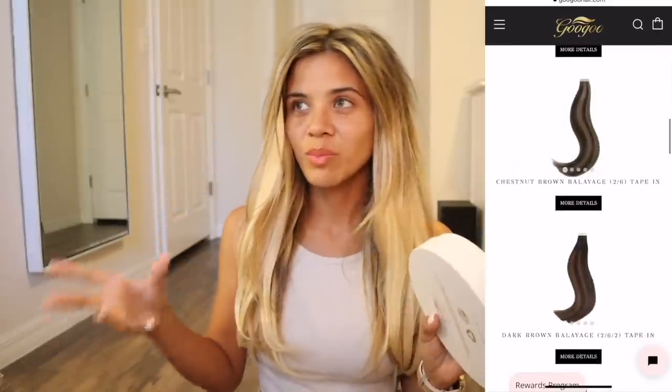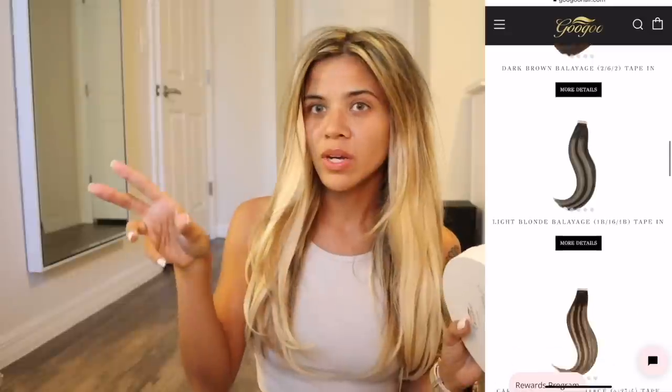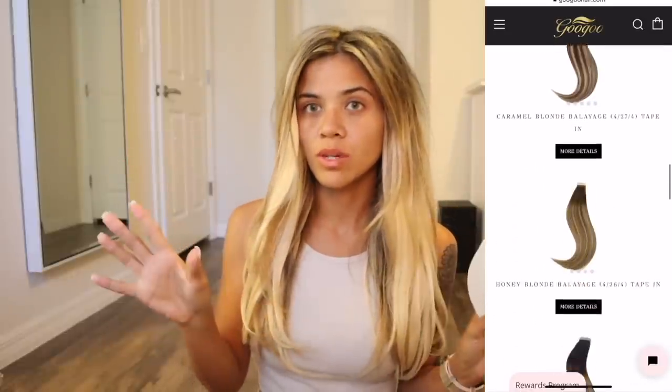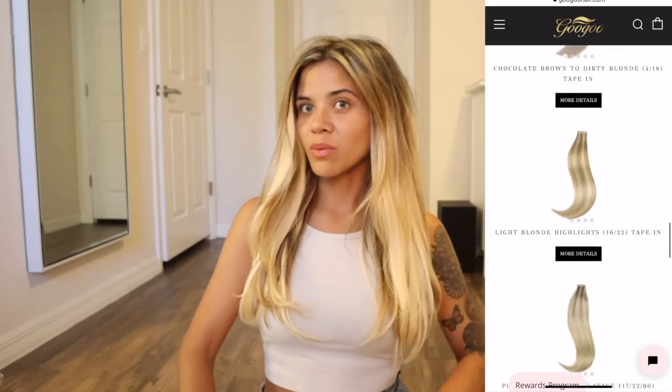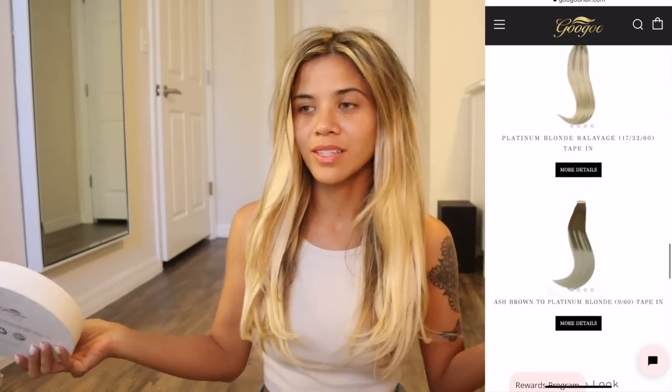They had dirty blonde. There was also brown to blonde, black to blonde. It was really cool. So they have so many different styles, so many different lengths. And obviously I went for the longer one because my hair is pretty long, so I wanted to add more length and volume, and I just think it turned out very well.